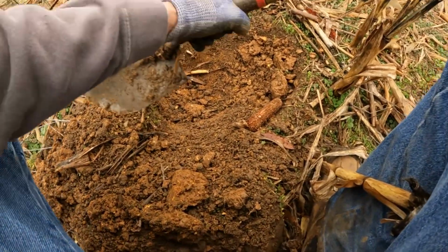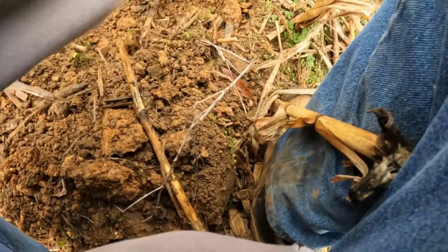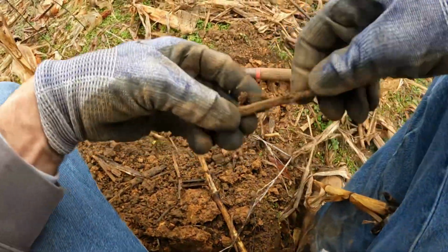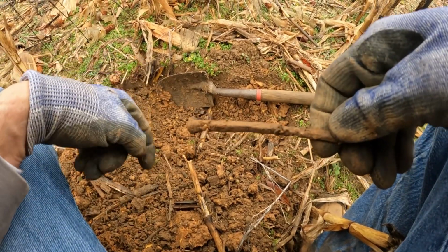Sounds like a big piece of iron. It just keeps sounding like it's back this way. I hate to put y'all through this, but there it is. Big old square nail. Check that out. We'll put that in the bag and we'll move on.